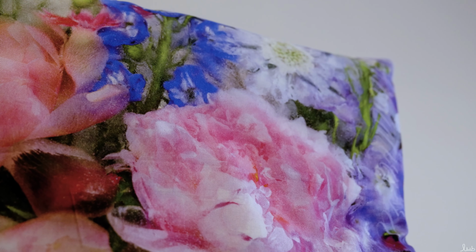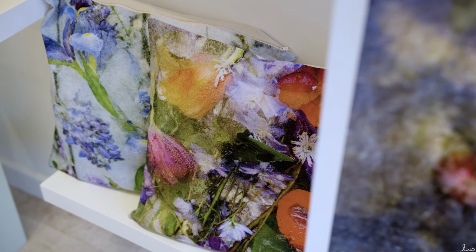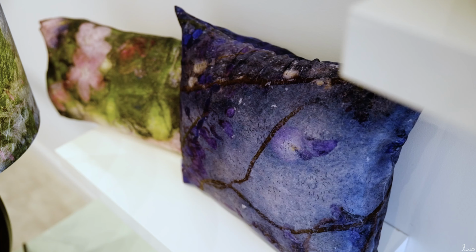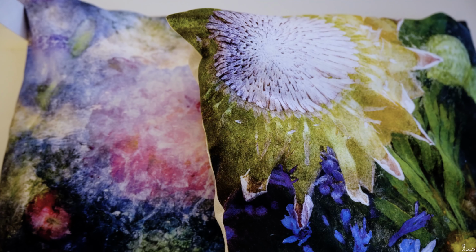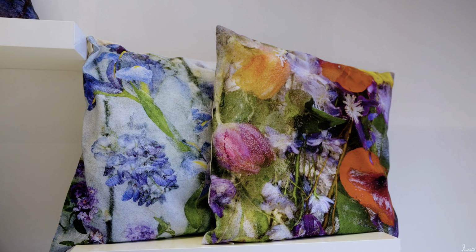And the final thing are my pillows. I love having pillows in the house and having just a little spot of color, again highlighting the design. Some of the compositions are better as squares, so that was a lot of fun to design the textiles for the pillows. I've had a wonderful week here in London.